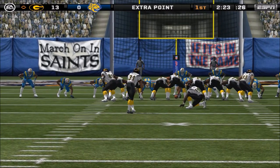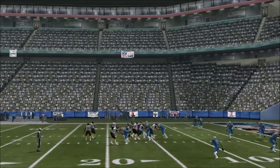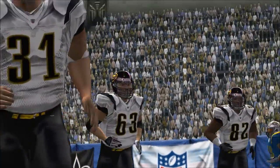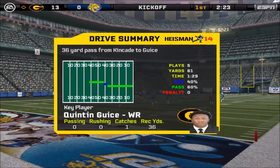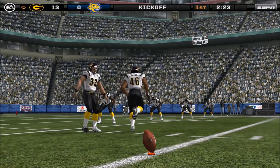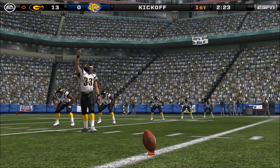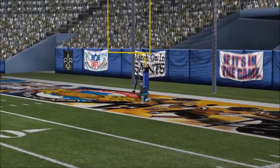Number 31 comes in to attempt the point after. The extra point attempt is off the mark. Number 33 will be kicking off. He got all of that one. This one is handled by number 87.